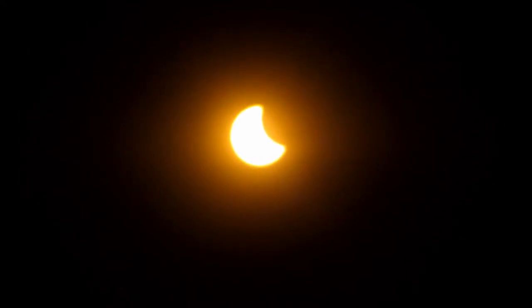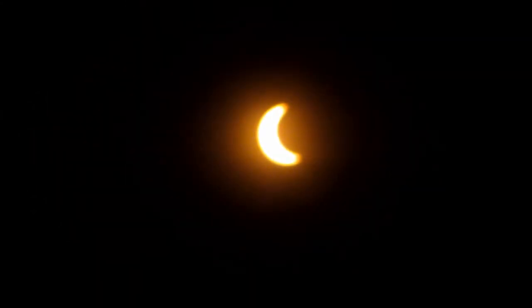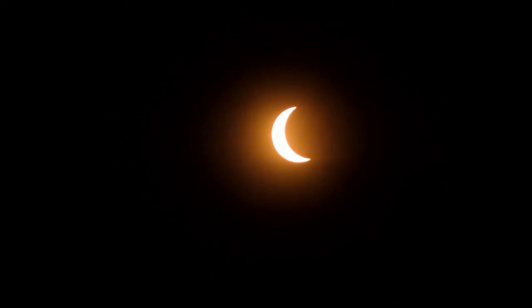That is amazing. I have never experienced an eclipse in person. The last one that was over the United States happened the year I was born, 1979. So this is the first opportunity that I've had. Alright, so we've got about 20 minutes or so until totality. And I think it's pretty awesome that we're looking at the sun, but it looks like a crescent moon right now. It's just a phenomenon I've never seen in my entire life.